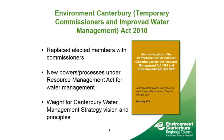Okay, now there's this other thing. In 2009, this thing happened to us at Environment Canterbury, and you'll see that document on the right, which I guess was probably one of the most insightful and well-crafted pieces of organisational analysis that the government produced that afternoon. What it meant was that there were some major changes at Environment Canterbury, and we had the appointment of commissioners, and we had new powers under our own piece of legislation.